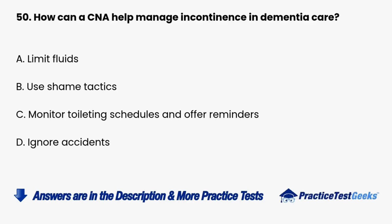50. How can a CNA help manage incontinence in dementia care? A. Limit fluids. B. Use shame tactics. C. Monitor toileting schedules and offer reminders. D. Ignore accidents.